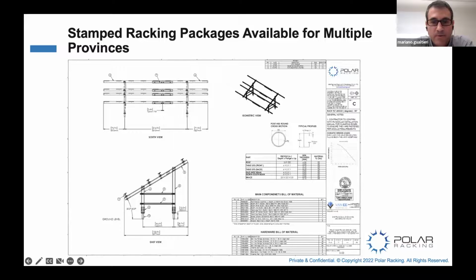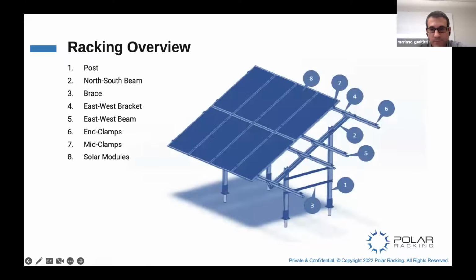Bill of material components, like I said, all the structure, it's based on the same bill of material calculated with the maximum wind loads and snow loads that you can see applicable for all the provinces. And it's just the hardware that changes. If we go next slide.